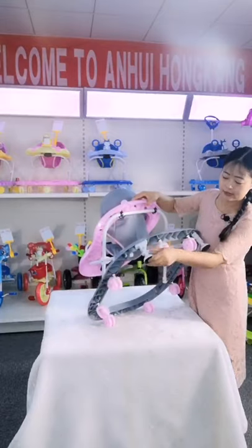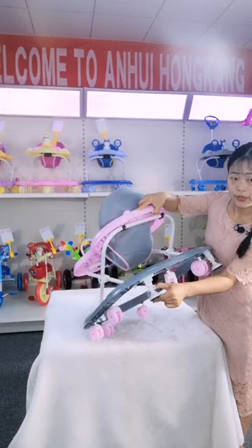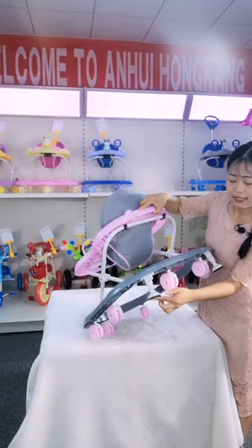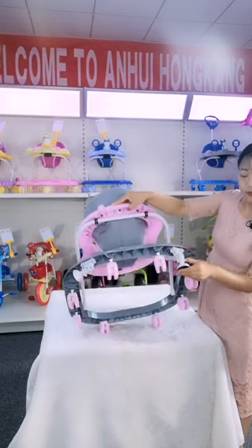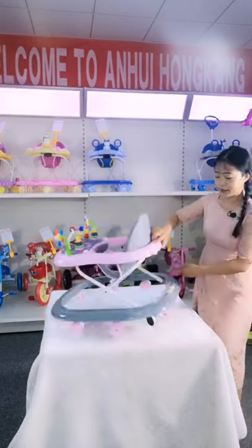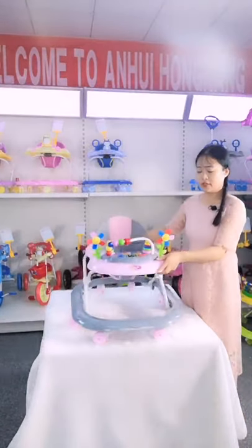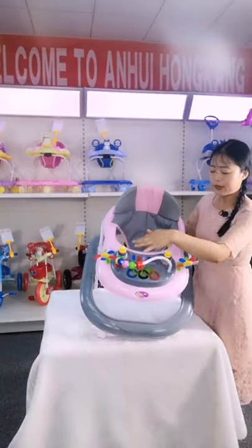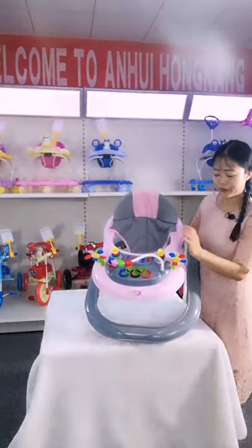Okay, let's open it. This button. Press the button and the button at the same time. Press. Close. Press. Close. Okay. And the panel, you can see toys tray is very popular, it's very beautiful.